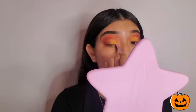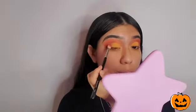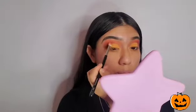Whenever I think about fall, I think about matte, I think about orange, red, and browns, and they really do complement each other. So I was okay with the fact that it wasn't as bright. Maybe if it was brighter, it probably wouldn't even look good. So I was okay with it at this point, but it was really cute, and the blending was super smooth.